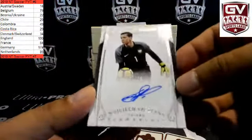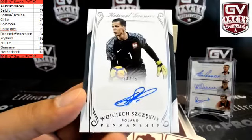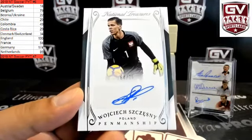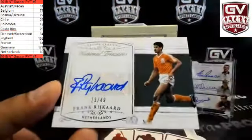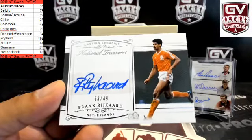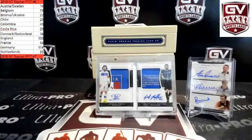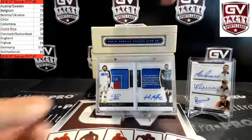We got Wojciech Szczęsny numbered to 75 for Poland. Poland, that is Arthur. Wojciech Szczęsny, 64 of 75. Next up, we got Frank Rijkaard numbered to 49. Nice little Netherlands hit. Netherlands, another team been doing good. Afnu, 23 of 49, Netherlands. We got a couple of Rijkaards now, 23 of 49. Couple hits left here.